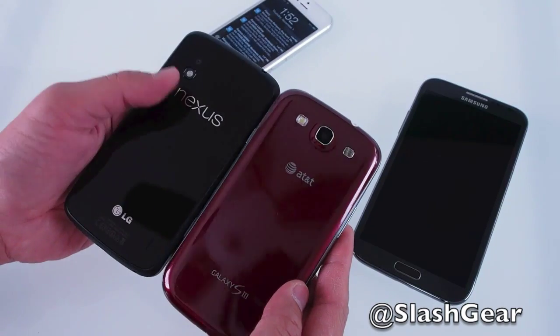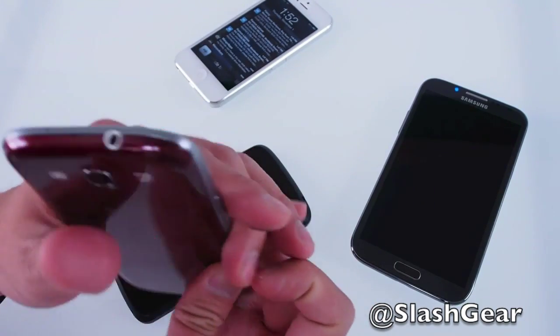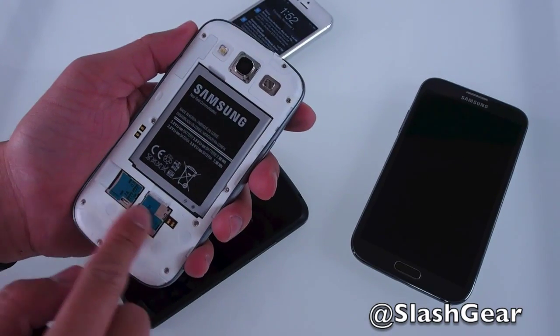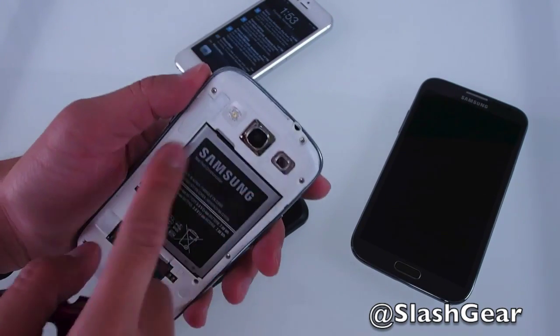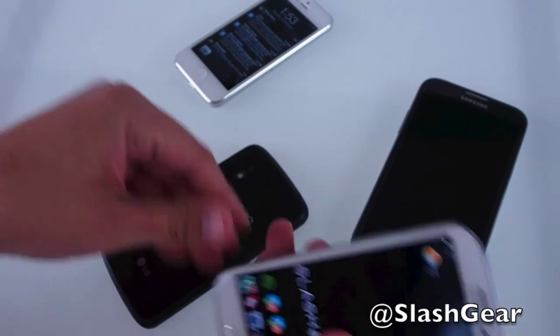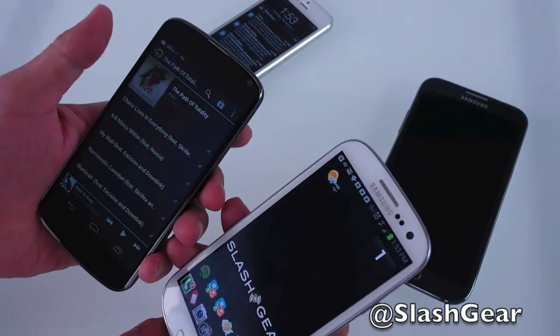They both have 8-megapixel camera. Now the one thing that the Galaxy S3 does have is a removable battery and a slot for your memory card expansion, as well as the SIM cards is hidden inside as well.